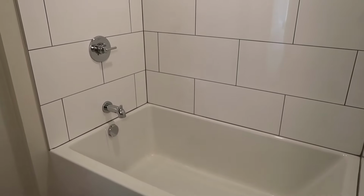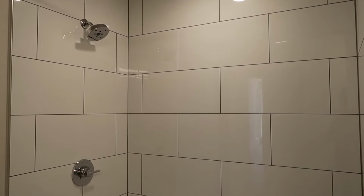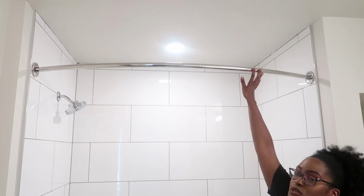So pretty huge. I love the fact that this is a super deep tub. I can take really deep baths in here. And then the shower head looks really nice, so I'm excited about that. And it's super convenient that the tub comes with the rod, so I don't have to buy that. I can just get my own shower curtain.